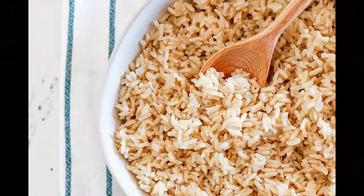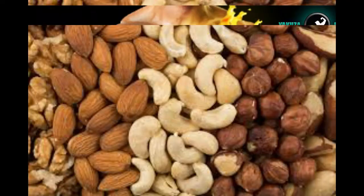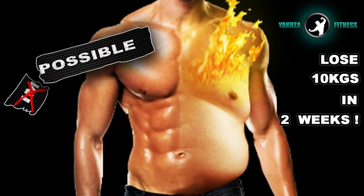You can also consume some rice, quinoa and some nuts, which can help you to fill your stomach, and to reduce your body fat at the same time.